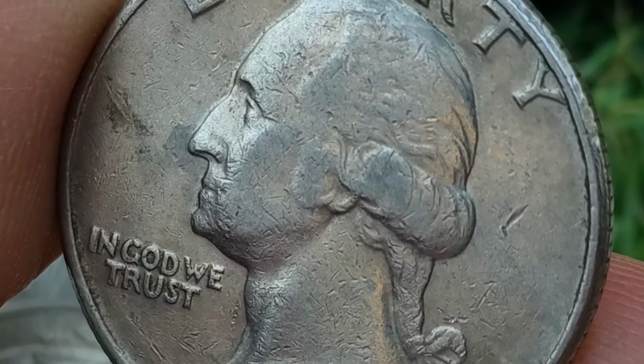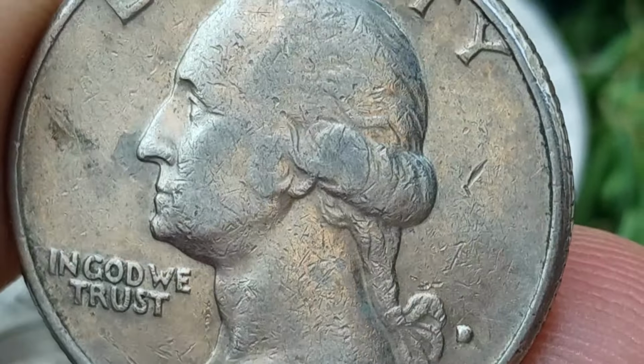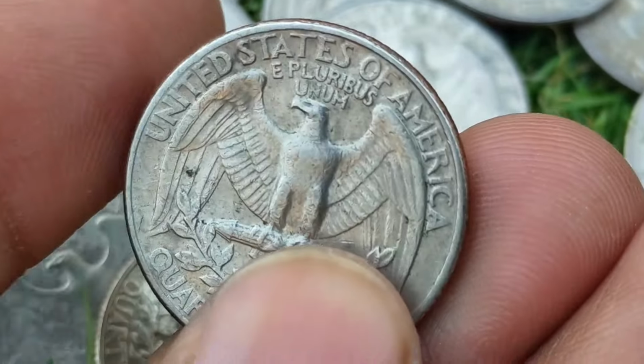You've seen thousands of Washington quarters, but one from 1979 with a tiny mistake just sold for over $10,000. And here's the twist, you could be holding one right now. The 1979 D quarter, a common coin with rare secrets.